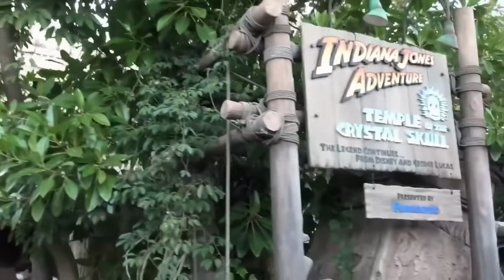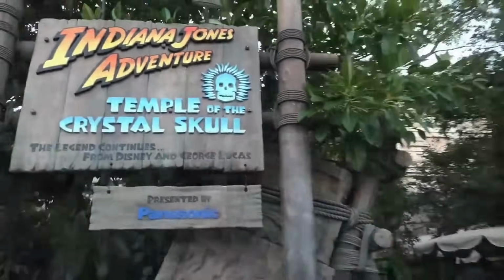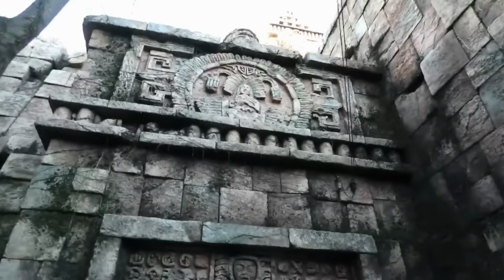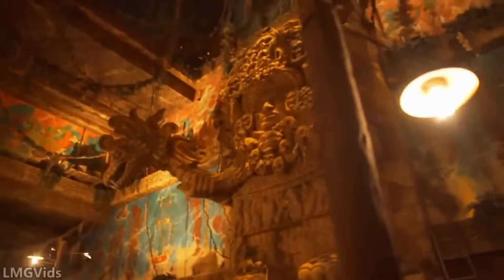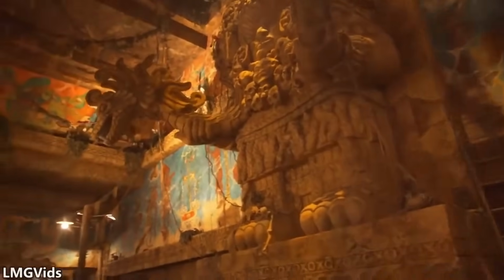Walking towards the temple, you enter not where you might expect, as you first walk quite far to the right of the temple where the queue begins. Weaving your way through thick foliage, you soon find yourself inside the Temple of the Crystal Skull, which has no relation to the fourth Indiana Jones film, with this ride opening 7 years before that film would debut.